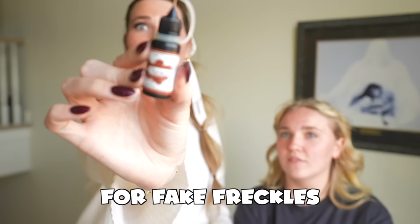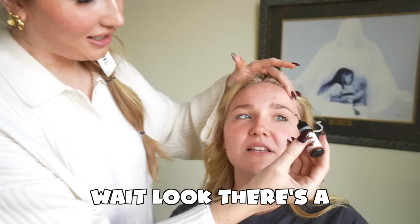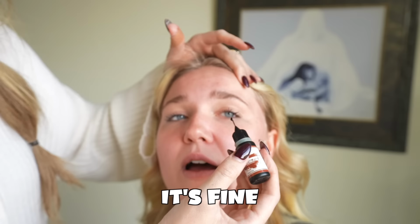Have you guys ever seen people use henna for fake freckles? Well, today we're gonna put it to the test and do it on Sadie. Why are we doing all the things that literally can ruin my face? Because you're the only one that will offer to do it. Look, there's a huge drop. That's fine. It doesn't matter how big they are. Let's freaking start doing this.